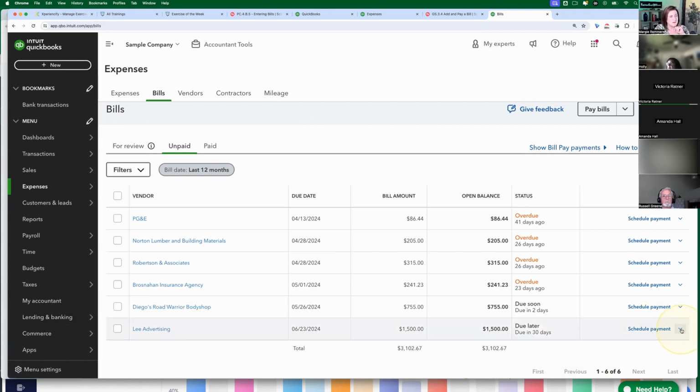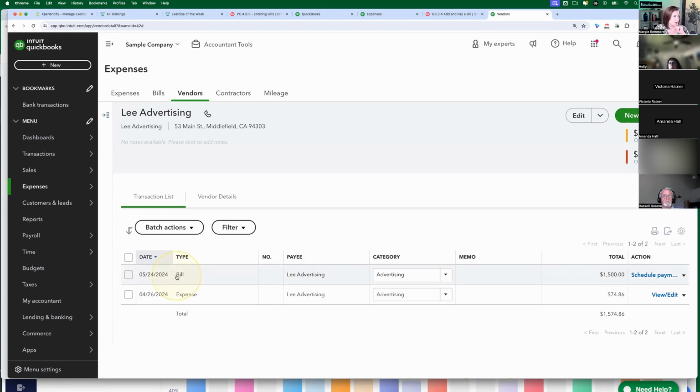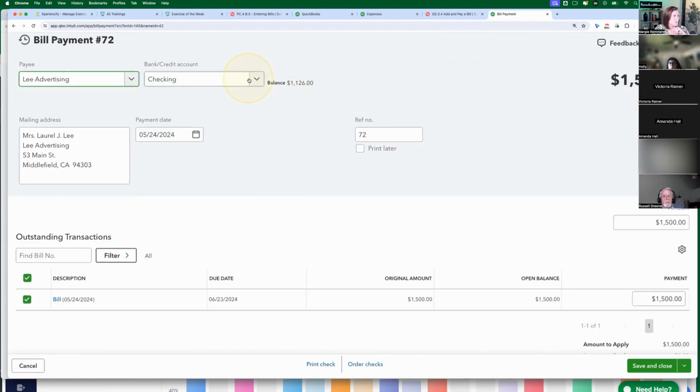Let's see what this little down arrow does. Yeah, so I could do mark as paid right here. Or if I go into Lee Advertising and go to that bill, I can check mark as paid right here. And when I go to mark as paid, I'm doing the bill payment, and this reference number right here is what you would use for the check number. Okay, so notice it says bill payment number 72.